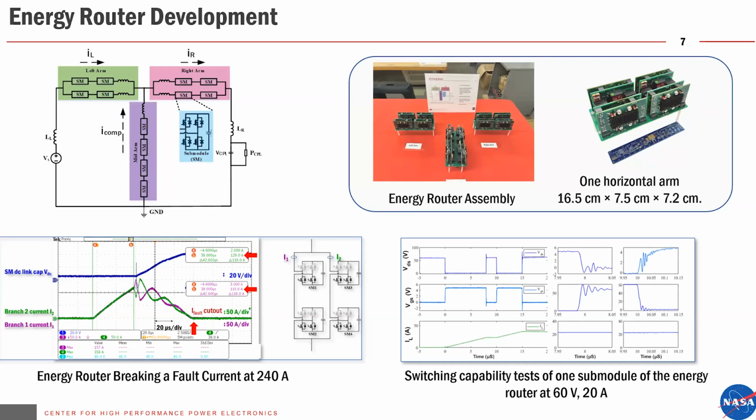So then in the waveform, what you see is that we have 2 current waveforms. One is green, the other is purple. Those actually are the 2 branches of fault current when we are trying to shut down the fault current. And the blue curve at the top is the voltage of the sub-module capacitor. In this case, we haven't connected our energy router with a battery, so we only have local small capacitors.